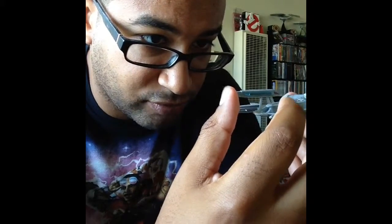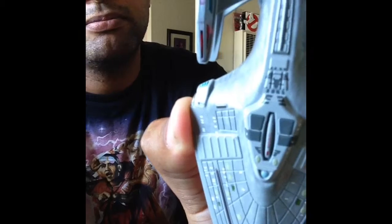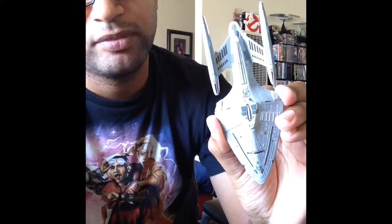And I'm also just glad to be this far along in the collection. It took a year to get here, didn't it? The only thing I wish was different about this model is if you look at the nacelles, the insignia there on the top doesn't really look like a Starfleet insignia. It just looks like some random arrow thing. I guess that's a minor detail. From far away you can't really make heads or tails of it, but up close it looks a little weird. But other than that, I'm really happy with it.